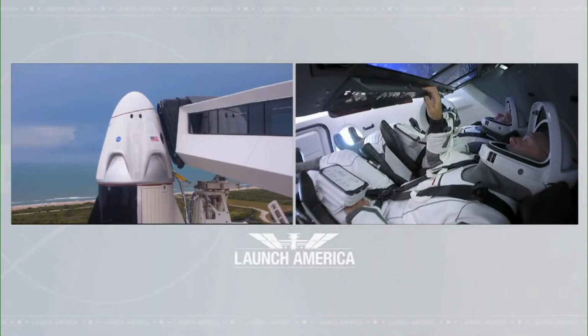And again, if you are just now tuning in, we did have that scrub a little under 17 minutes before launch. Our next launch attempt is going to be this Saturday, May 30th. At launch time, it's going to be another instantaneous launch time. It's going to be 3:22 p.m. Eastern time over there in Florida.